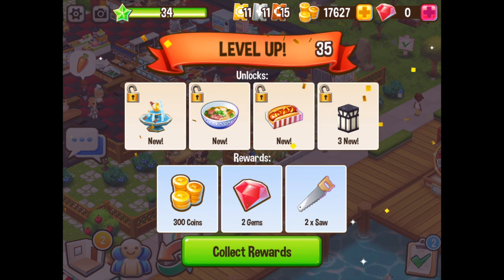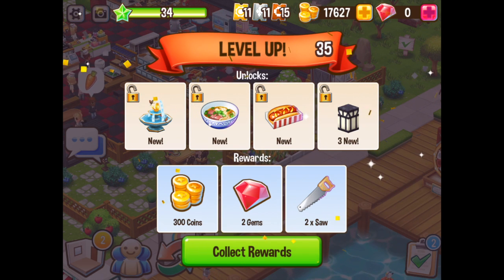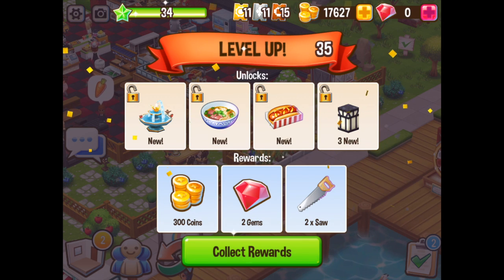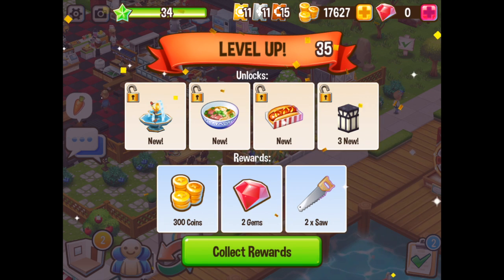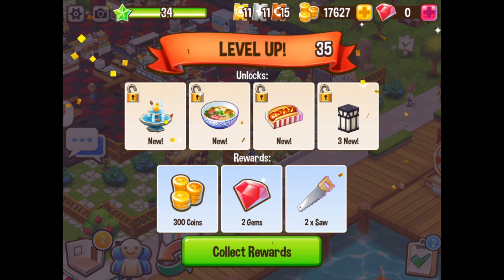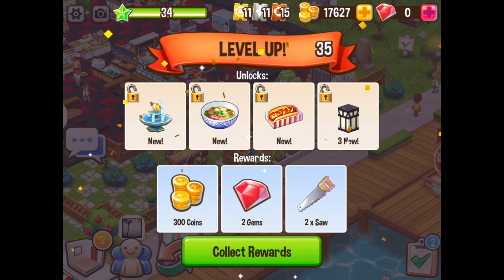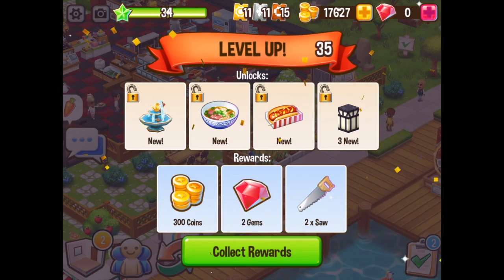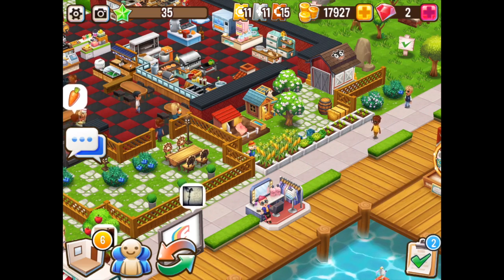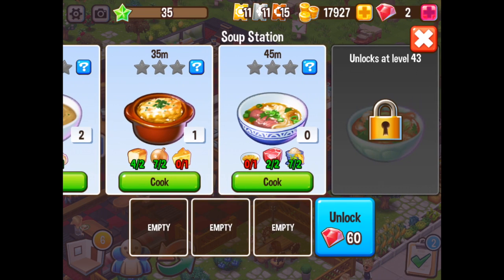Now, I've just reached level 35, so I can start making some new food. I've got new decorations, so a wall there, a fountain, which looks really cool, and I've got swords, gems and coins. Perfect. And that is a wonderful looking hot dog. And I wonder what soup that is that I've got there. That looks quite interesting. I'm going to have to look at the machine in a moment and see what it is.